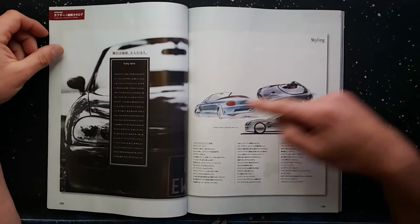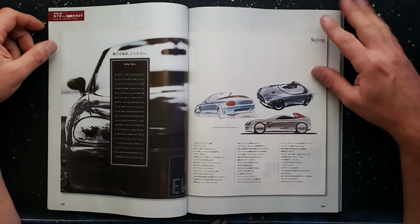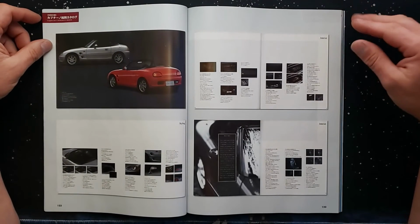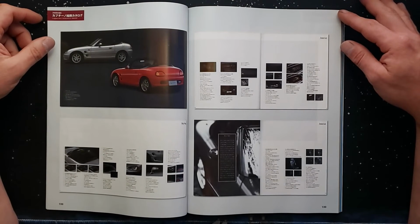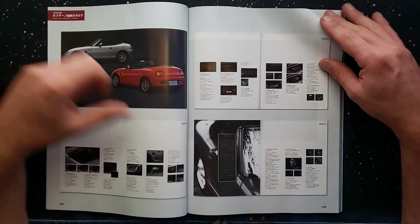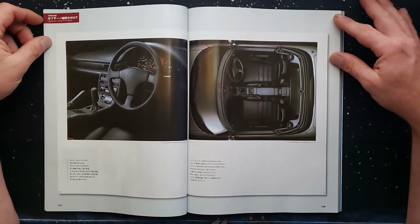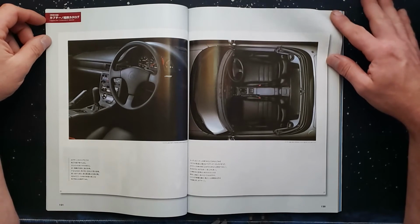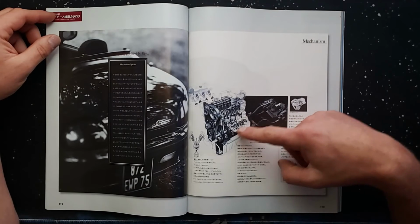Now we go into concept stuff, sketches and things. Be nice to be able to read this, but I cannot. Perhaps purchase the magazine and take it to a local Japanese translator and get them to read it to you, maybe. Yep, the option parts here. Very, very cool. Have a look at it. We've got the F6A twin cam here featured.